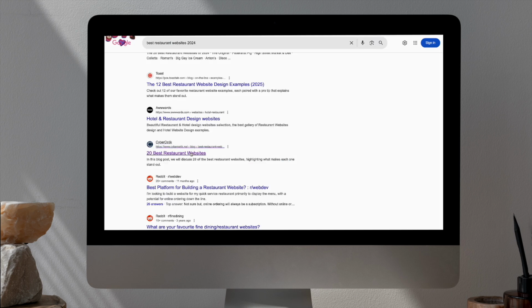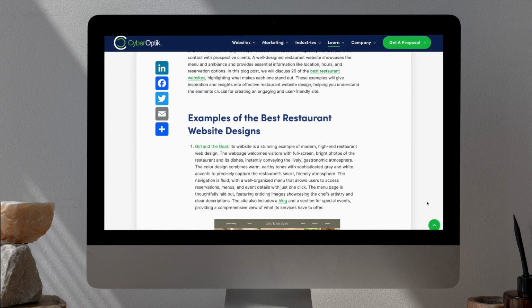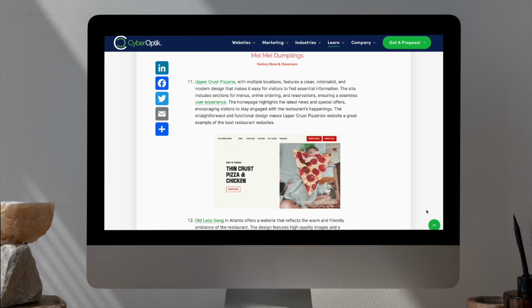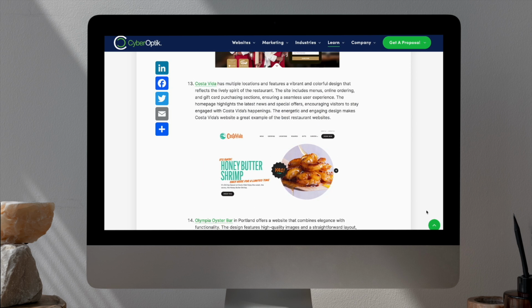The results have quite a few examples, but let's look at this site that has 20. Looks like a decent selection, but I'm looking for something that catches my eye. Costa Vida colors are doing just that.